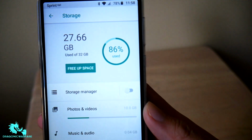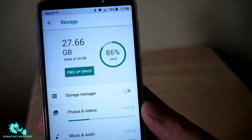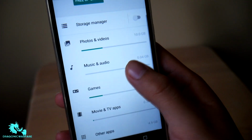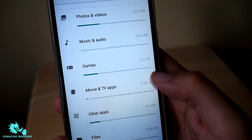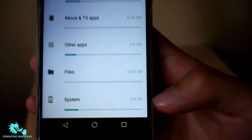So as you can see, you have 32 gigabytes. I've used 27.66 gigs, or 86% of it. I can free up some space, but mainly it's coming from games. 6.5 gigabytes of games, 10 gigs worth of videos, photos, files. The system only uses 6 gigs, so there you go, guys.